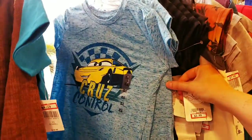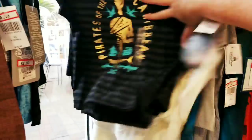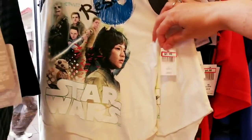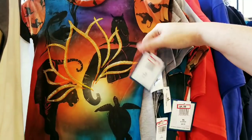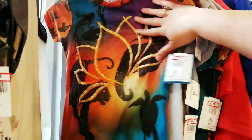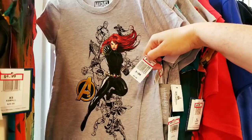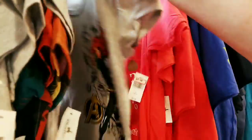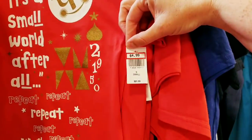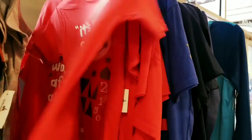This one is $2.99. Another Pirates one. This one is $7.99. Ooh, Star Wars, $4.99. A lot of new stuff on this rack from last week, a lot. That looks like $4.99. Oh, it's Rivers of Light. $4.99, $7.99. Oh, wait. So it looks like the smaller ones are $4.99, bigger ones are $7.99. Let's scroll through. Oh my gosh, this is only $4.99. I've had my eye on this shirt for a minute. I have a feeling that size is going to be a bit too small for my son.